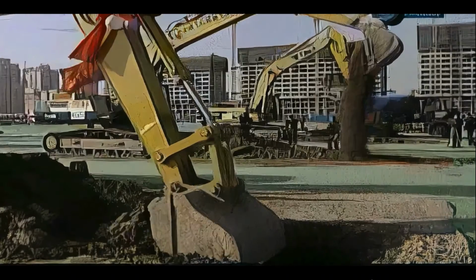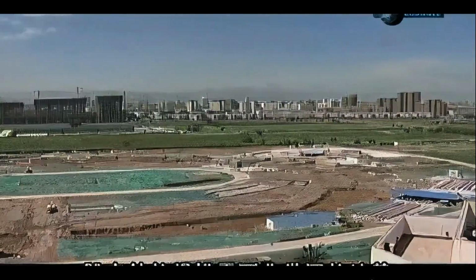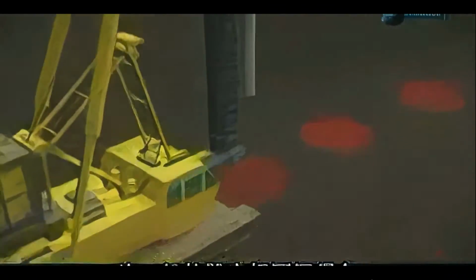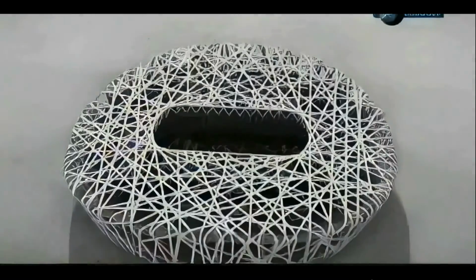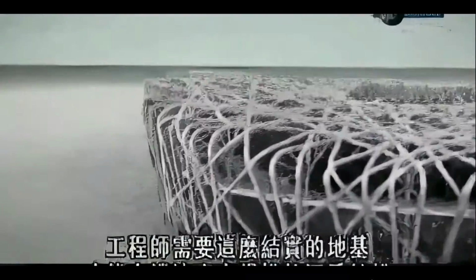A stadium of this size needs a very deep foundation. Foundation piles must reach 37 meters underground, more deeply than the edge of the stadium. Engineers need such a solid foundation to support such a large-scale, heavy structure.